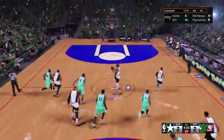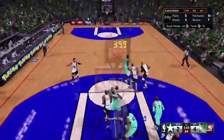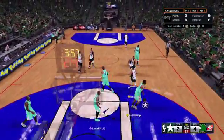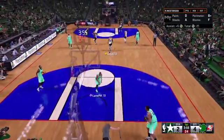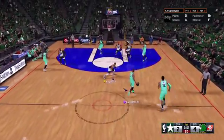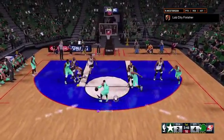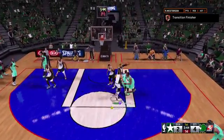And stolen by Cousins. Oh, and there's the alley-oop. And finished off by Westbrook. And really a nice 1-2 punch there, guys. Great defensive play and great basket in transition. Aggressive play, attacking basketball, on the attack, full throttle. I love it.